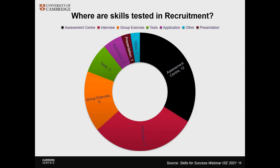It's important to note that the same skills can be tested in different ways, so it's likely that you'll be tested across multiple stages of the recruitment process. We're going to look at which skills are tested where in a moment.